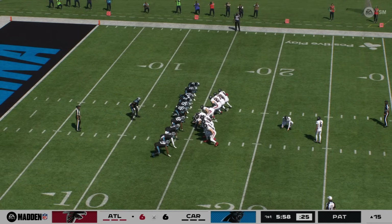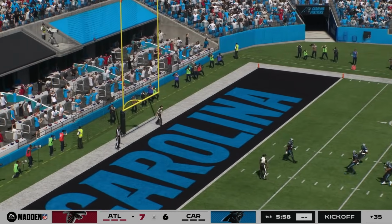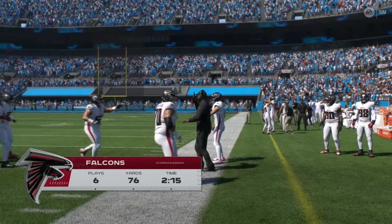Now the extra point. Lining up for the point after. It's up and good, so they go the conservative route instead, and it gets them a 7-6 lead here in the opening quarter.